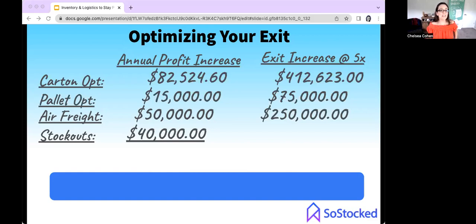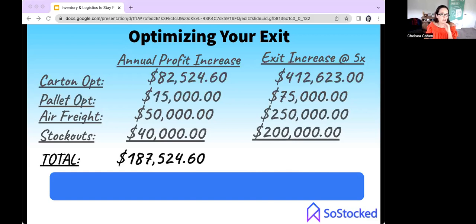So there can be significant impact to even short-term stockouts, not to mention the cost of any air freight and the cost of having to re-rank that product. And then that would equate to $200,000 on exit. So this scenario gives you over $187,000 in annual profit recovery as you start to look at scaling that up. And then, of course, if you go to sell your business, almost $1 million that you're recovering to your offer if you were to get it at a 5x multiple.